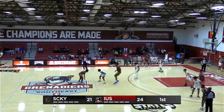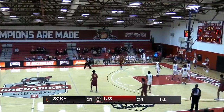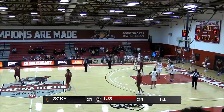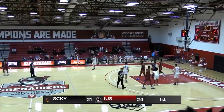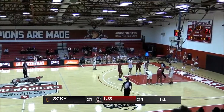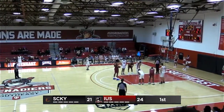Grenadiers sticking to that man-to-man defense. Inside to the big man. And a little bit of an Olay there, but gets the call nonetheless. 8 minutes left to go here. 24-21, your score. Fouls pretty even to this point, 8-7. A lot of whistles have been blown, though.